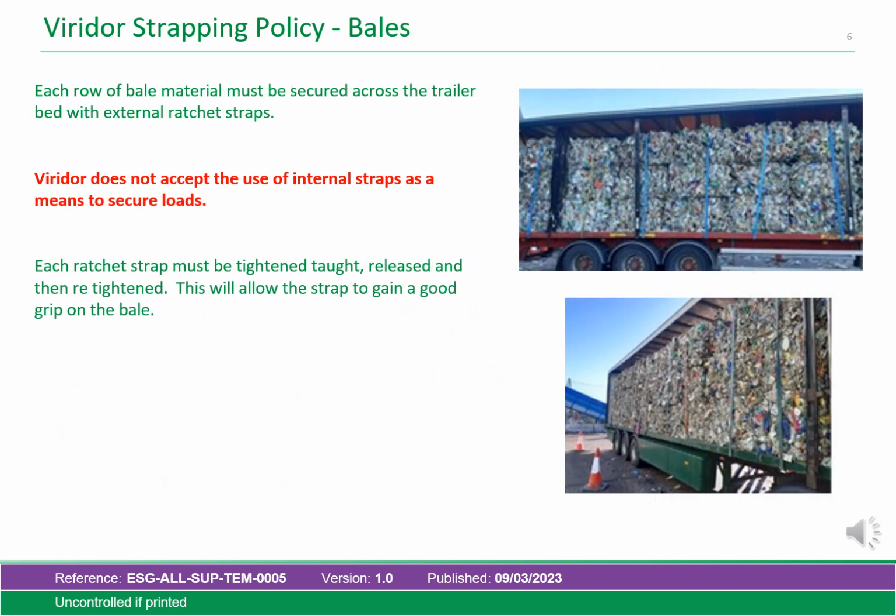Viridor strapping policy for bales. Each row of bale material must be secured across the trailer bed with external ratchet straps. Again, Viridor does not accept the use of internal straps as a means of securing loads. Each ratchet strap must be tightened taut, released and then retightened. This will allow the strap to gain a good grip on the bale.